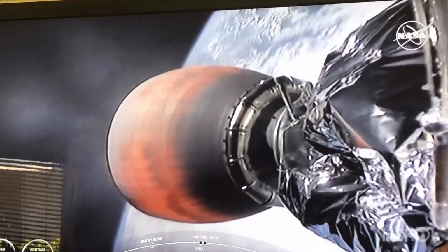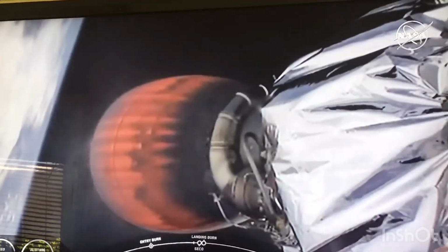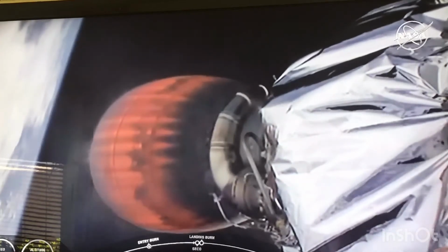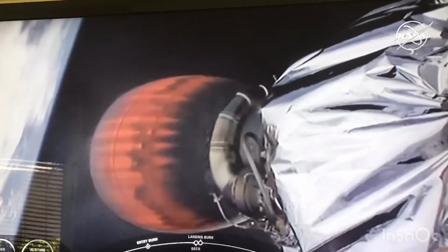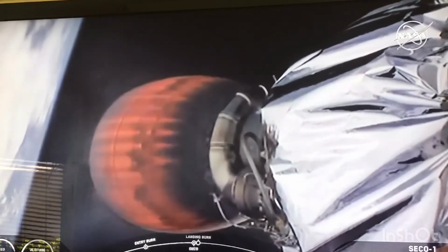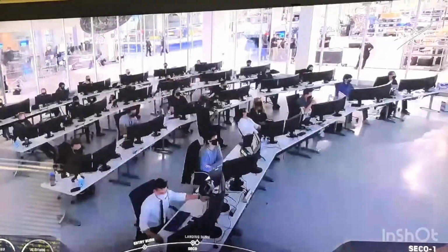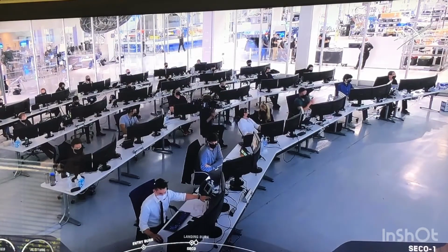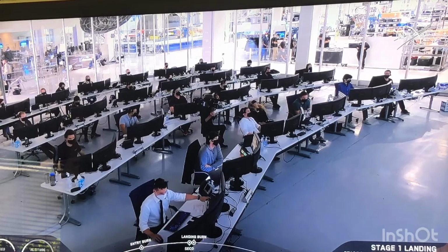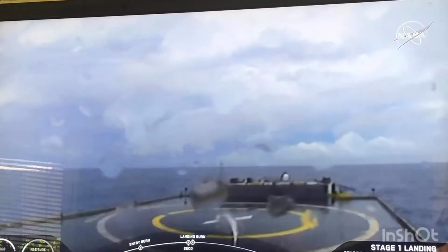Copy, Shannon. You heard Shannon, so that just means they're in their final abort zones. If they were to abort at this point, it would either be an abort to orbit or to land off the coast of Ireland. Standing by for second engine cutoff and Stage 1 landing clear confirmation. Engine shut down. Stage 1 landing clear. Confirmation of SECO, second engine cutoff.